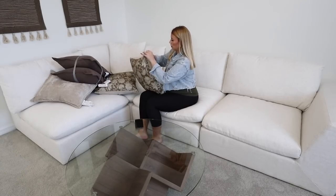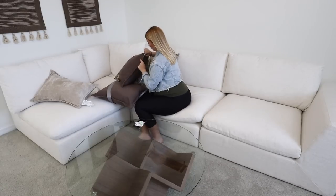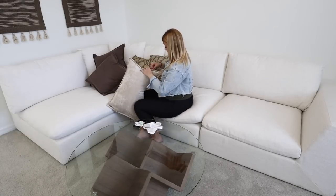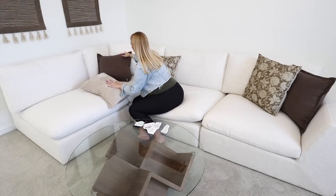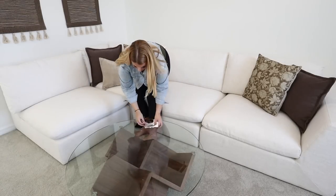I couldn't wait to decorate this side of the room, so we're gonna complete this side before we move on to the other side. Those brown floral pillows are actually what I based the entire room color scheme around. I just am so in love with them. I found these cool tone brown pillows from Home Goods that go perfectly, and I just feel like they add some color onto the couch while keeping things still super neutral.